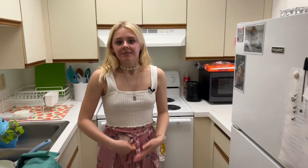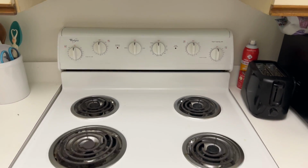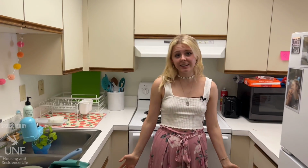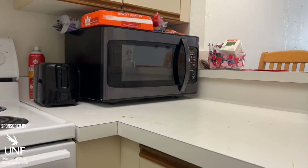So we are going to start in our kitchen. Here she is. We're going to have our fridge, our stove, and a double sink, which is really nice. Even though this kitchen seems small, it does have a lot of storage. I've found that both my roommate and I can keep everything that we need in here. We do recommend bringing some of your own appliances though, because sometimes it sucks to cook on the stove.